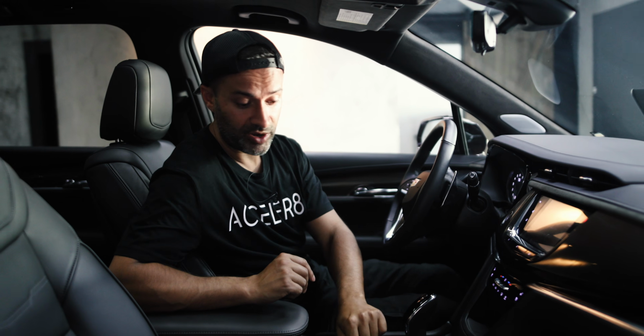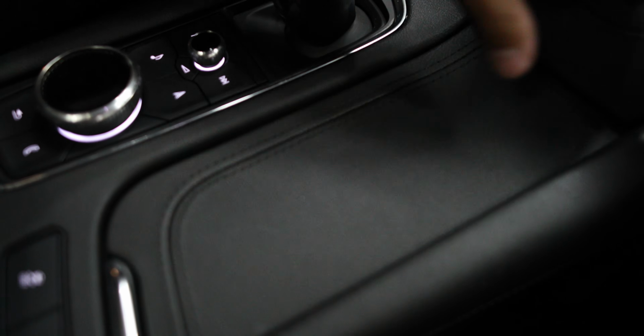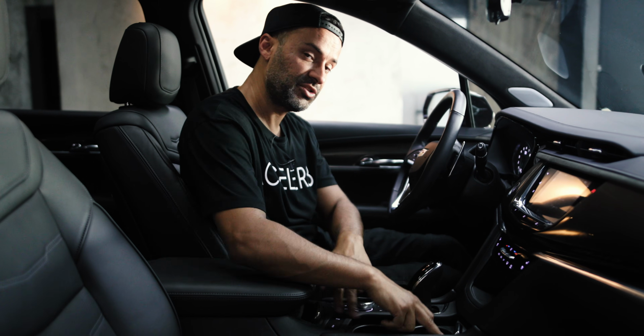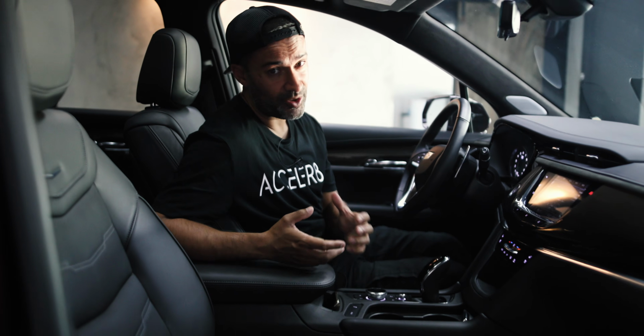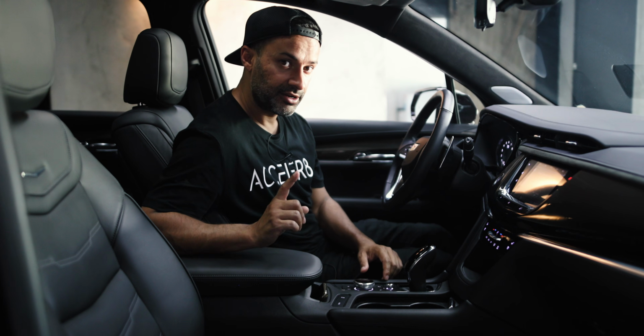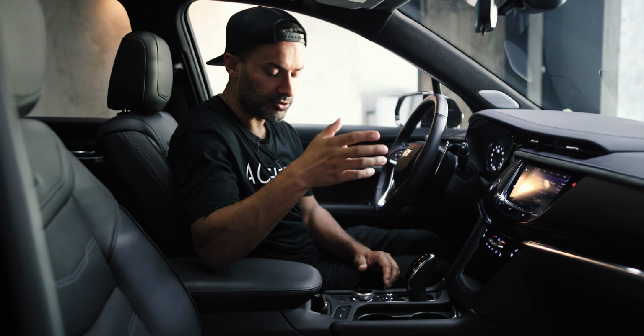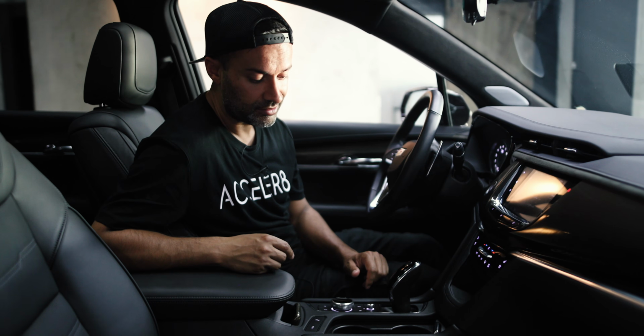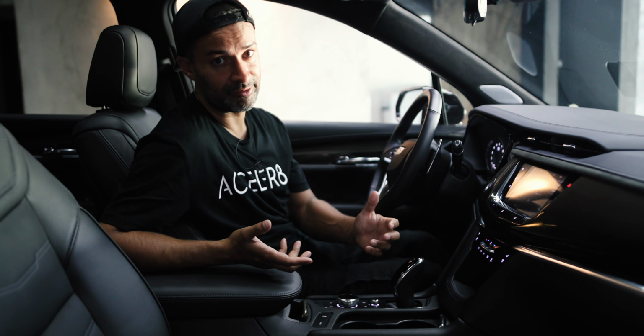So an interesting piece. When I pull back to reveal the cup holders here, it makes sort of a scratchy noise. Now, I'm not sure if there's sand stuck in between here, but I don't think so. I think that's one thing that I would have probably greased up before you left the factory. But here's another cool part, or maybe not so cool, because these look like cooled cup holders, but they're not cooled. They're just cup holders with some aluminum rings on the bottom.